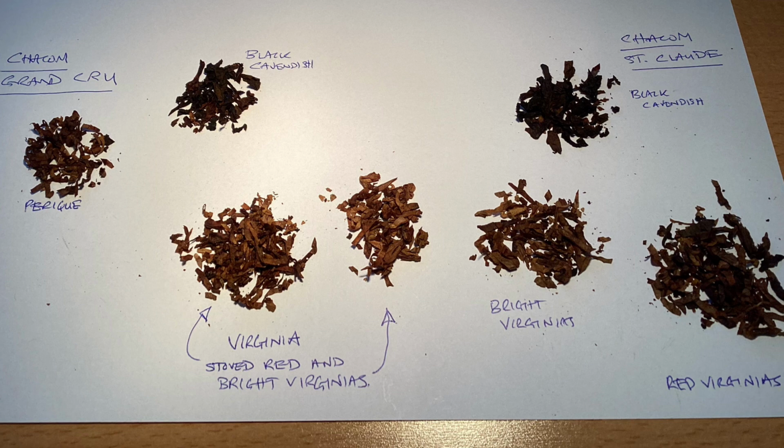On the right you see St. Claude, and it's the same story. The red Virginia is number one, and number two is the light Virginia, and the smallest is the black Cavendish. So that's the leaf. St. Claude is black Cavendish and bright Virginia and red Virginia, and the Grand Cru is black Cavendish, Perique and stoved Virginia and bright Virginia. So you've seen the proportions.